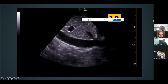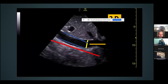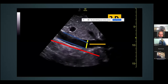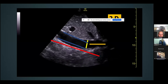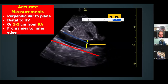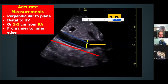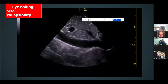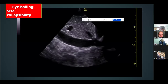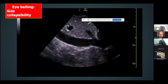How to measure it? You need to take the measurement perpendicular to the axis, as I draw here. So perpendicular to the plane, distal to the hepatic vein, 1 to 3 centimeters from the right atrium, from inner to inner edge. You can simply eyeball to see whether the IVC is dilated or not, collapsible or not.